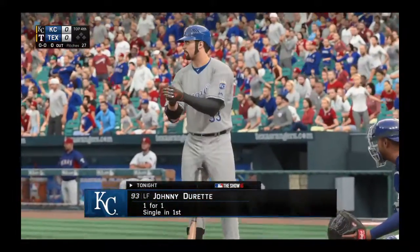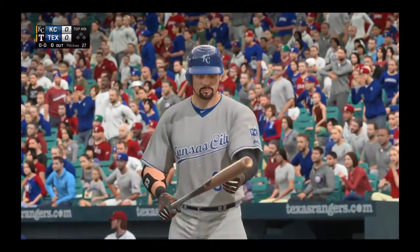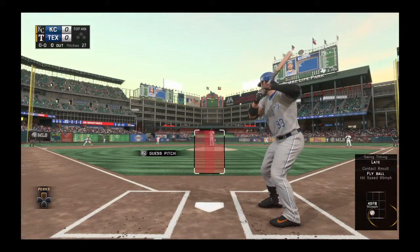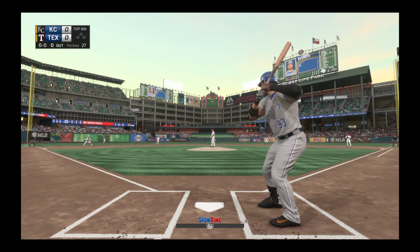Johnny Durrett is ready here as we begin the top of the 4th. And you know, guys, I love a guy like this leading off an inning for you. He makes good contact, and he can run. Hey, you got it. No one better. Let's go.